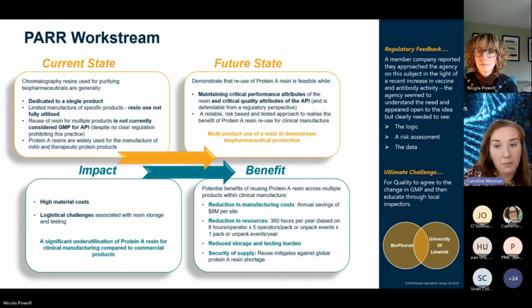The impact of not being able to use the resin is the costs, logistic challenges, storage. If you note here in the bold at the bottom, there is significant underutilization of the Protein A resin for the clinical manufacturers compared to commercial products. And again, it raises a lot of questions with regards to sustainability, which is one of our key value drivers in the team. The benefits, the cost benefit speaks for itself.